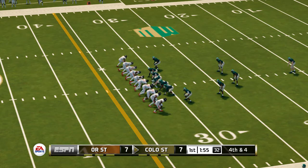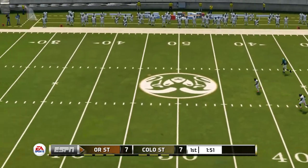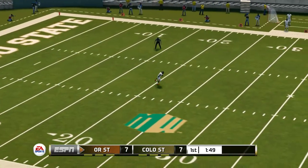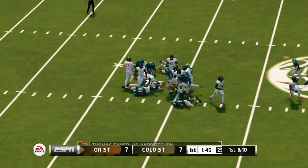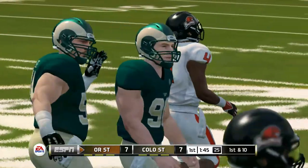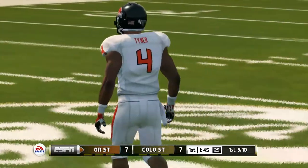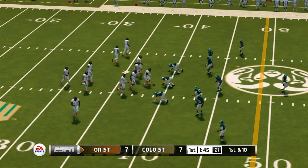They're stacking the line. It looks like they're coming after this punt. Oh, excellent punt. He makes it out to maybe the 39-yard line. Every drive's important in a tie game. I look for both sides to come out with some urgency.